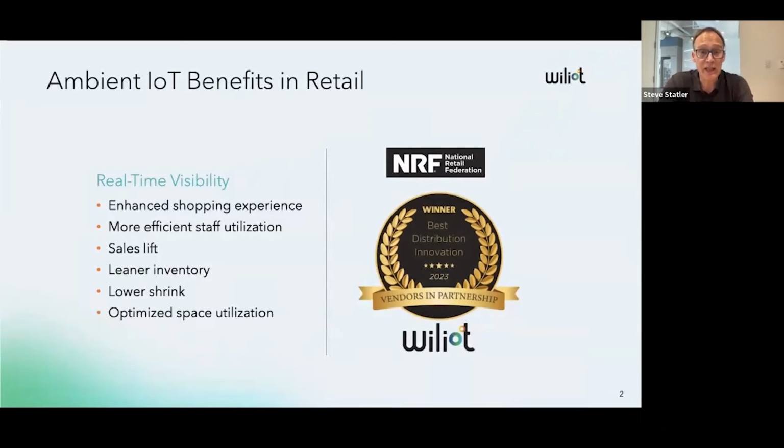For retailers, it means they can get much better productivity from the staff, so better utilization. By having the right thing in the right place at the right time, they can sell more. But that can be done with less capital tied up in inventory, lower shrink, and even stores that are smaller and more optimized.